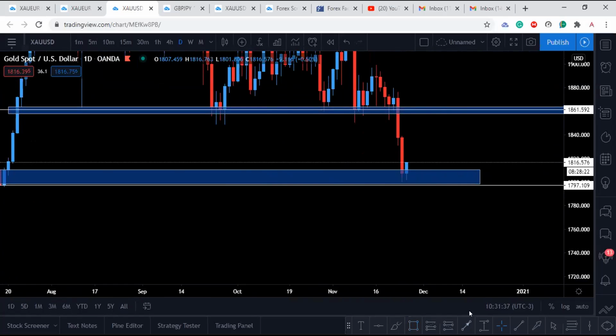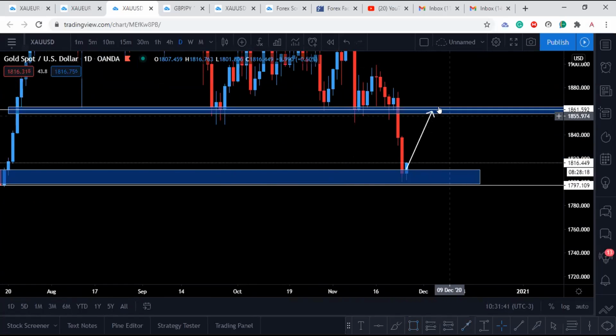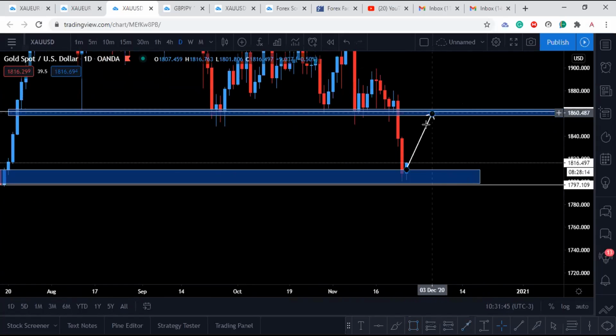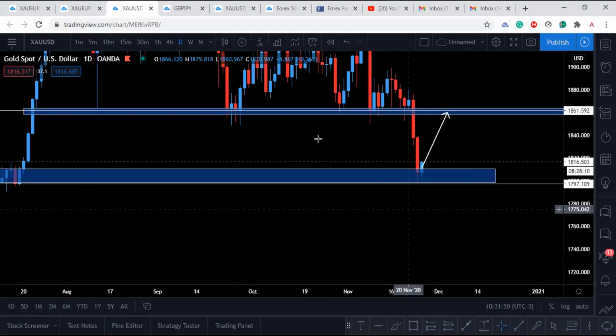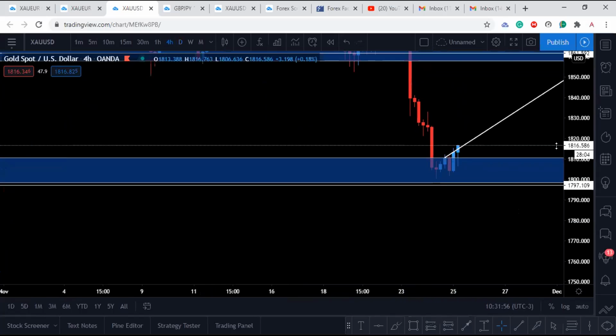So minimum, in my opinion, we expect that price should go up to retest this level. And this would be a good sell option once price reaches this level. On the other hand, right now we can look for the buy as well. But the sell pressure is very much right now. So let's move down to the lower time frame.